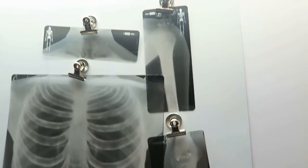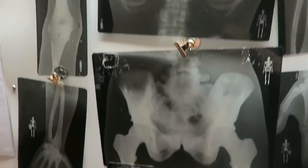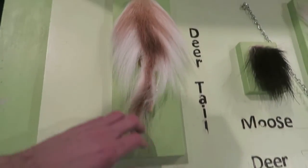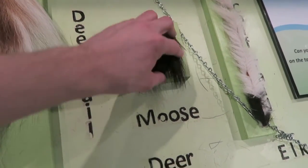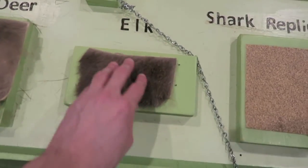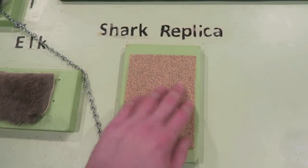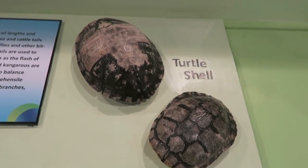Ooh, let's go see it. Here, let's show you something. Here's a rabbit. We got a deer tail. Moose. Deer. Elk. Oh, that's soft. Shark. Seashells. Turtle shells.